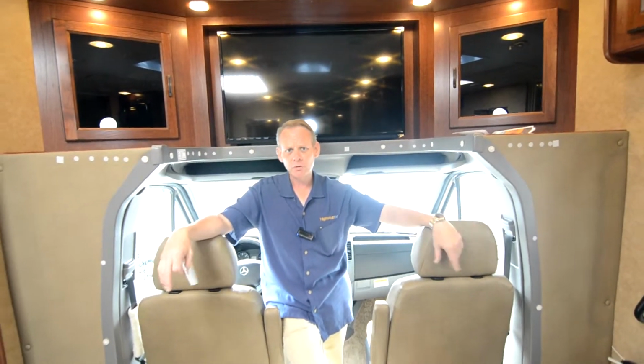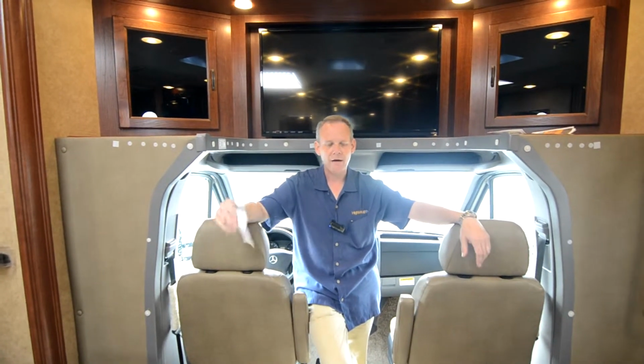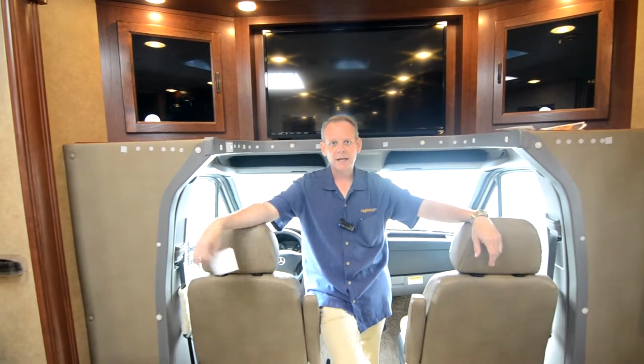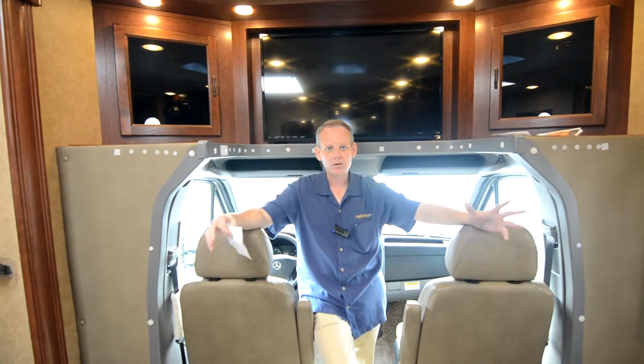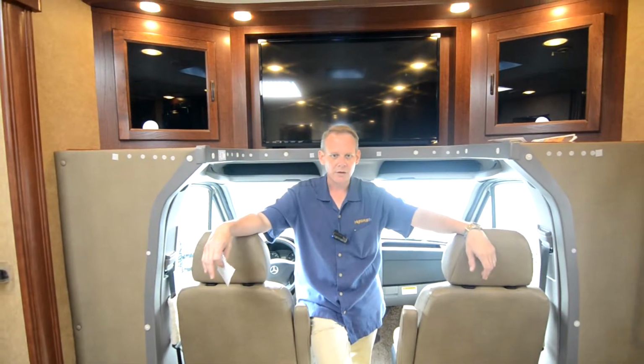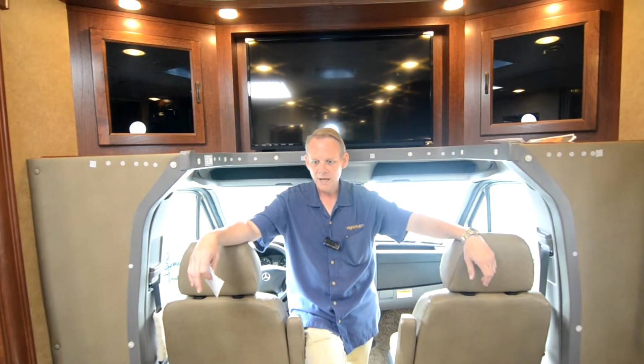So what I'm going to do on this tour, I'm going to tell you a little bit about the coach. I'm going to point out the floor plan, show you how it goes, what it looks like, and I'm also going to point out the condition it's in. It's a 2015 coach, so it's in excellent condition. It's still a current model year. This is 2015, just the beginning of October when we're filming this.